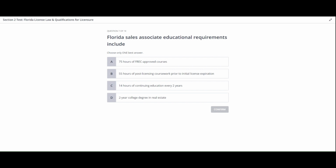Take your time to carefully consider the question. Think about the educational requirements for a Florida sales associate. When you're ready, make your selection.